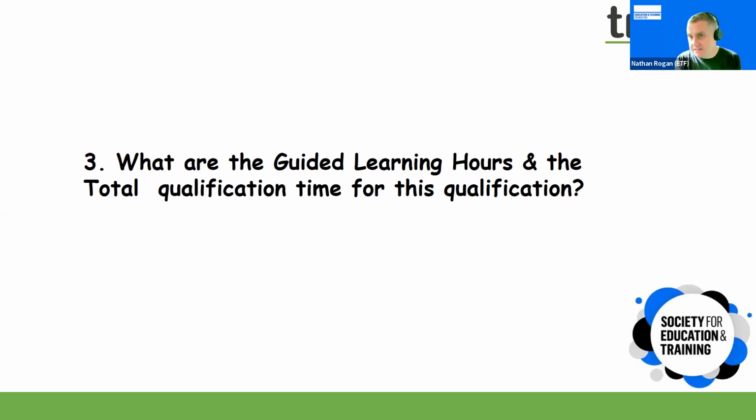That factors in everything. So that does factor in sort of assignment time and things like that. So that's not just all the time that you're going to spend in a classroom. But the framework itself recommends a minimum of 360 guided learning hours. So that's the sort of the teaching and the doing, really. That's what you'll be spending within the learning environment, generally speaking, or, you know, on placement.